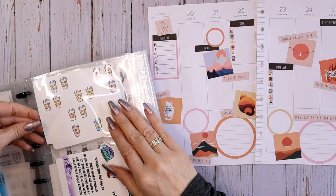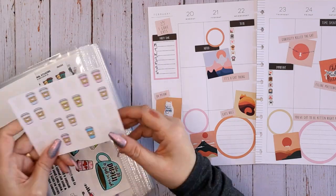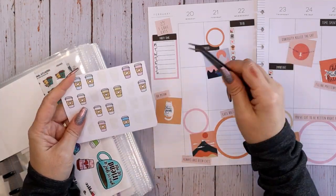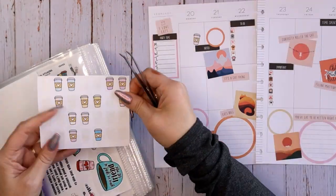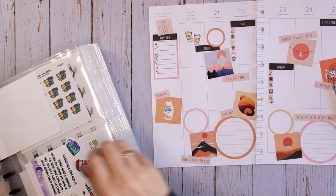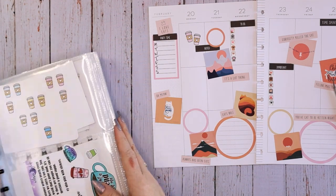Jazz, are you going to come say hi on my kitty cat spread? Dude, come here. I'm going to do 2 pink cups because it doesn't look like I have any peach cups that I haven't used yet. So, I guess he's not going to come say hi. He wants lunch, but not bad enough to yell at me for it yet.